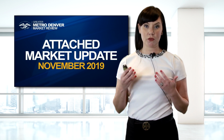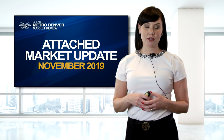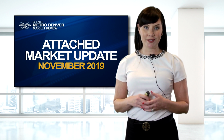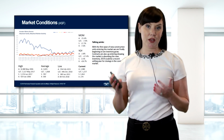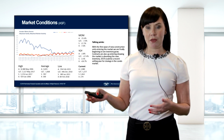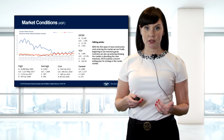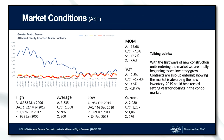Now, since we had so much excess inventory in that particular market segment, we were really interested to see if that would taper off to the same degree as the detached market did heading into the end of 2019. Now again, the end of 2019 gives us a really good indication how hot our spring months are going to be by how quickly that inventory tapers off. Now it tapered off not quite to the same degree as our detached market, but it did come down nearly 15.5% from October to November.